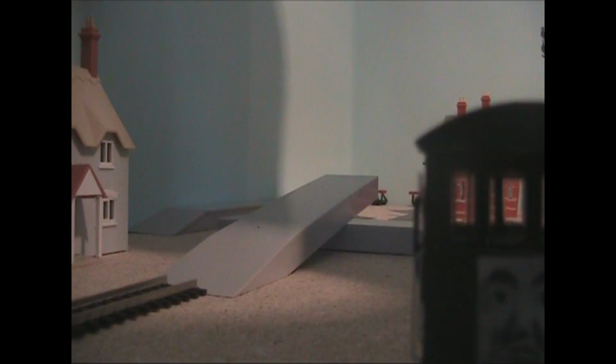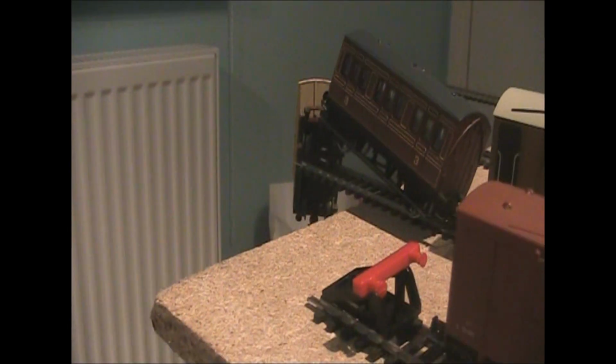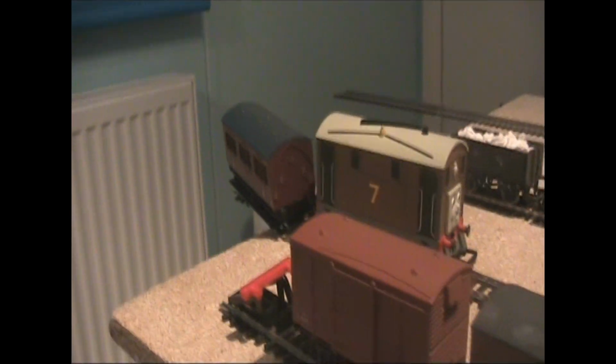Okay, one more time. Oh, that failed dramatically. She died. What the hell? Well, the bumpers are dead, and they're nearly dead. Not awkward. Toby's having a fun time. Oh shit. Bye. Well, that's Toby dead.